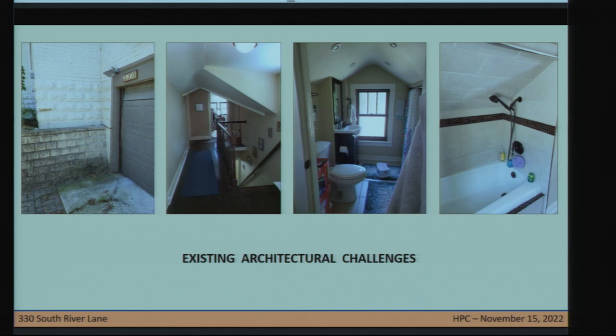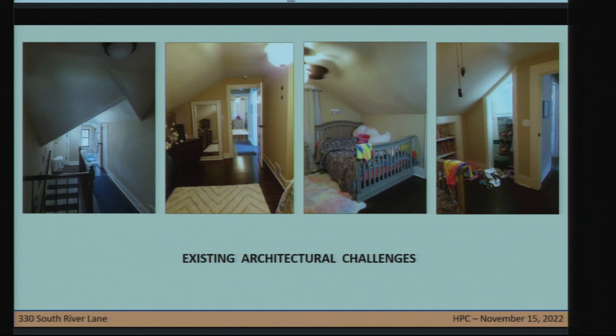And then the upstairs level was finished into bedrooms at some point, probably after 1948. And the second floor suffers from headroom issues, low ceiling clearances in every room up on the second floor. So you can kind of see what some of the conditions are with headspace and the challenges of furnishing those rooms.